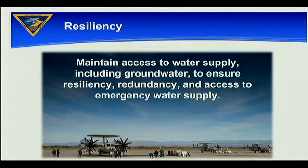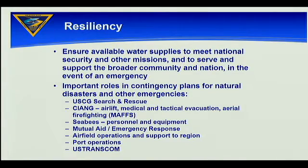However, in the event of an emergency or a natural disaster, such as an earthquake or wildfire or other disaster that impacts infrastructure, we need to maintain access to our standby water sources, including the 2 groundwater extraction wells at Point Mugu and Port Hueneme. Resiliency reflects ensuring available water supplies to meet national security and other missions, and to serve and support the broader community and the nation in the event of an emergency.